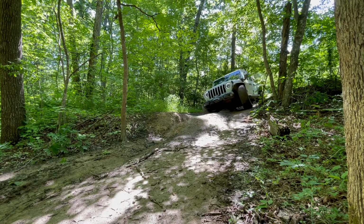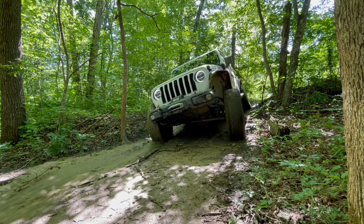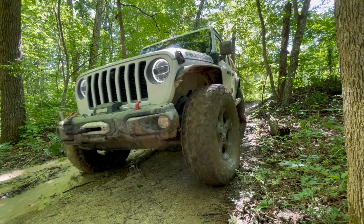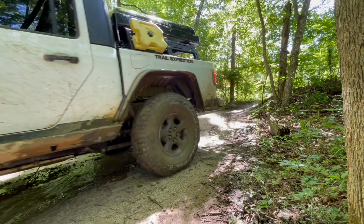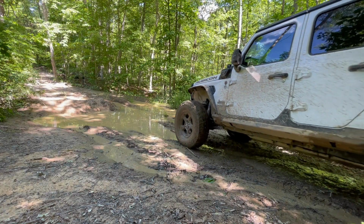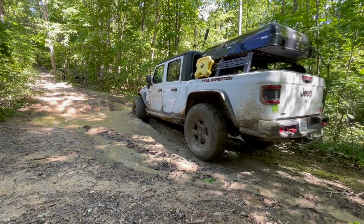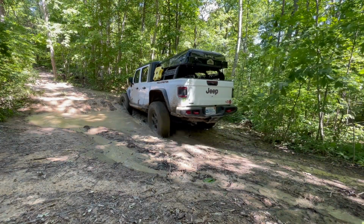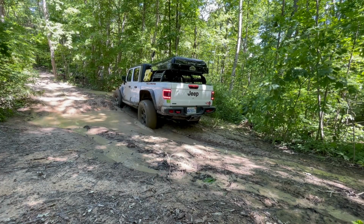That meadow area, got into some trees and some really tight areas. Oh, and mud, we found mud. We found some deep mud.